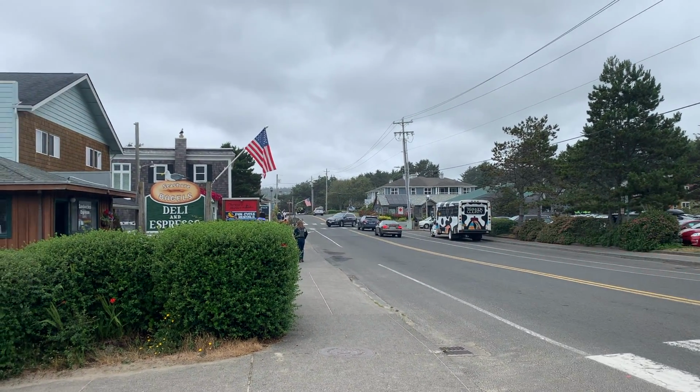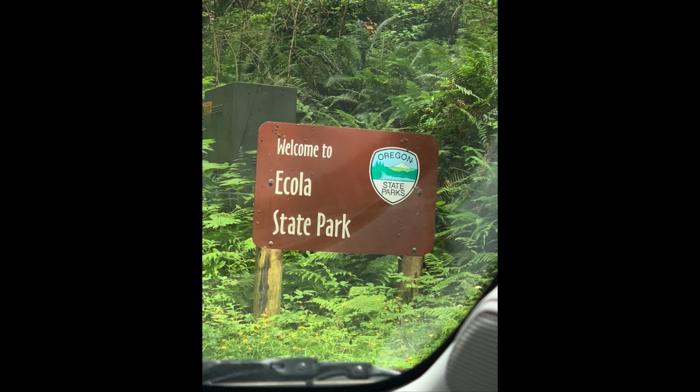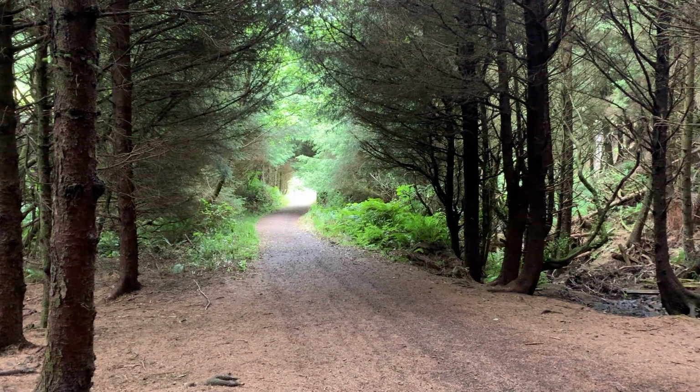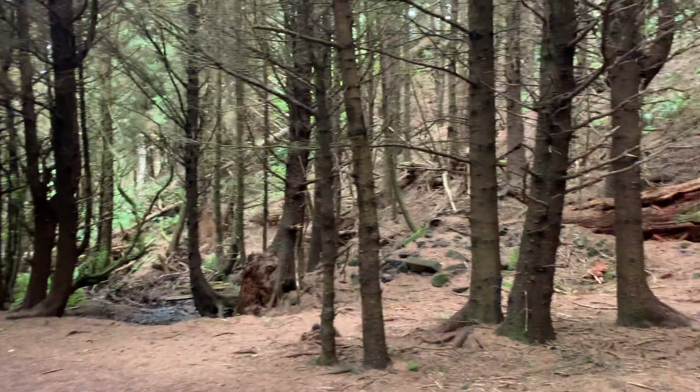We then took a quick drive over to Ecola State Park, where we started our hike. We parked at Indian Beach and then proceeded to hike the Clatsop Loop Trail. So, as the title suggests, this trail is a loop, but we hiked a little bit of both ends because we were not feeling the entire hike.